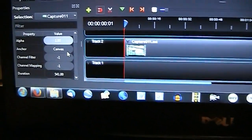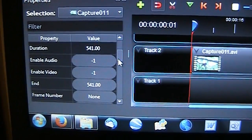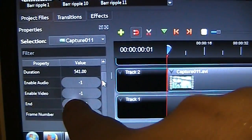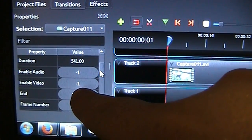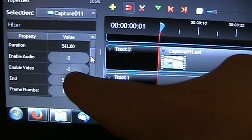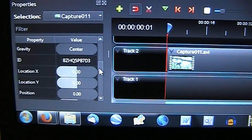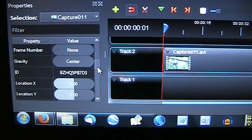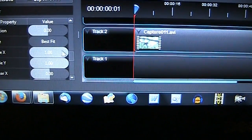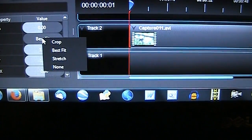or maximize it. All these different settings here, I have no clue what any of these do. Like this, enable audio or video. It says -1, but that must mean that they're enabled. So do you set it to -2? Do you set it to 0? Do you set it to 1? Don't really know. There's no way really I could see to change any of these settings.